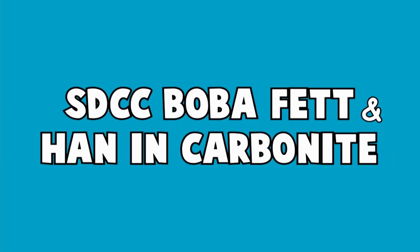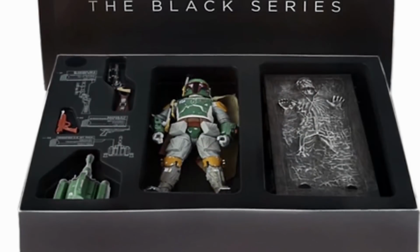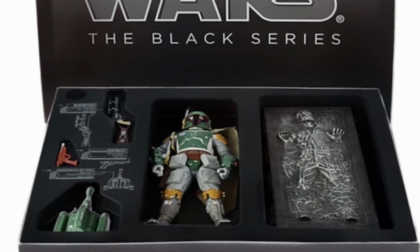Coming in at number 5 is the Boba Fett and Han Solo in Carbonite 2-pack that was released at San Diego Comic-Con in 2013. This was the first Black Series exclusive that ever happened at a Comic-Con, and I have been drooling over it ever since it was announced, like 8 years ago.